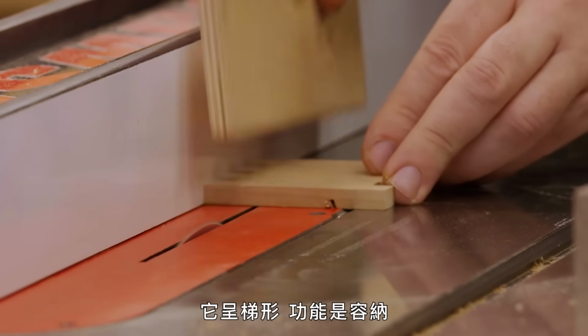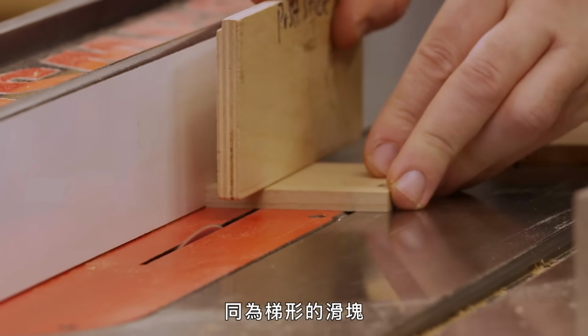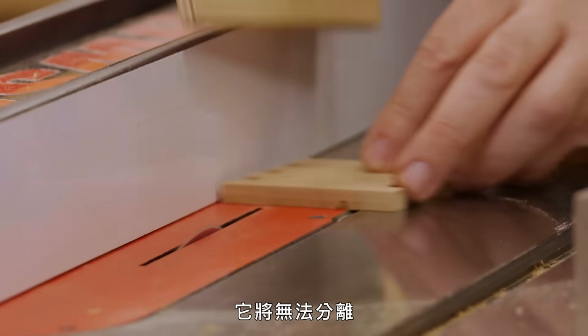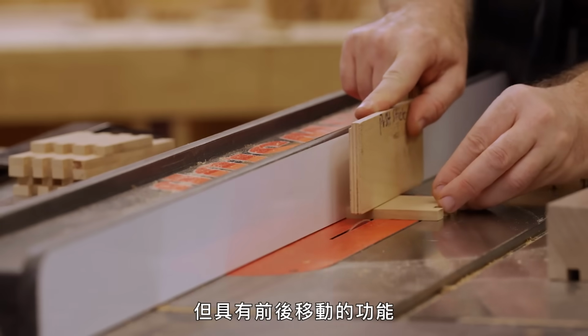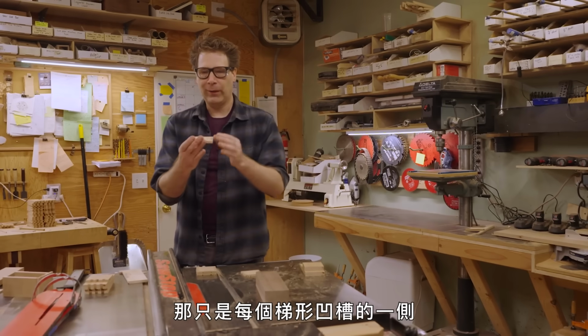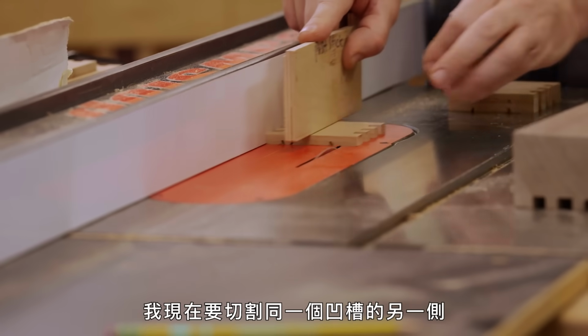It's a shape of a trapezoid, and that has the function of housing a slider that's also a trapezoid. It won't be able to pop out. It's a sliding part, and it will stay attached to the box but have the ability to go back and forth. So that was just one side of each of the trapezoid notches. I'm going to cut the other side of that same notch now.